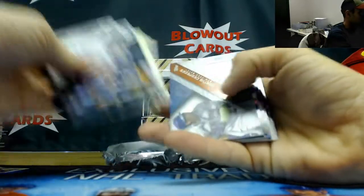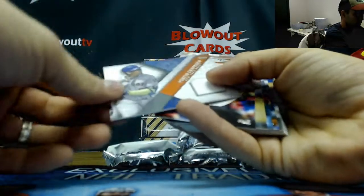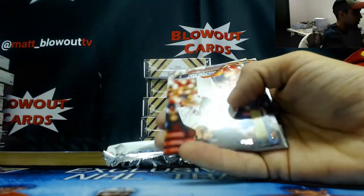All right, then we got a jersey. It is Yoenis Cespedes. Yeah, that's one of the better autos you can get. For sure.